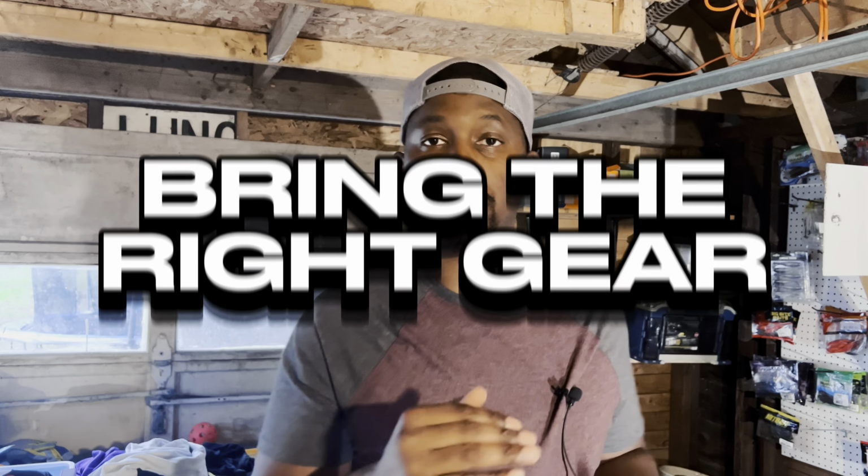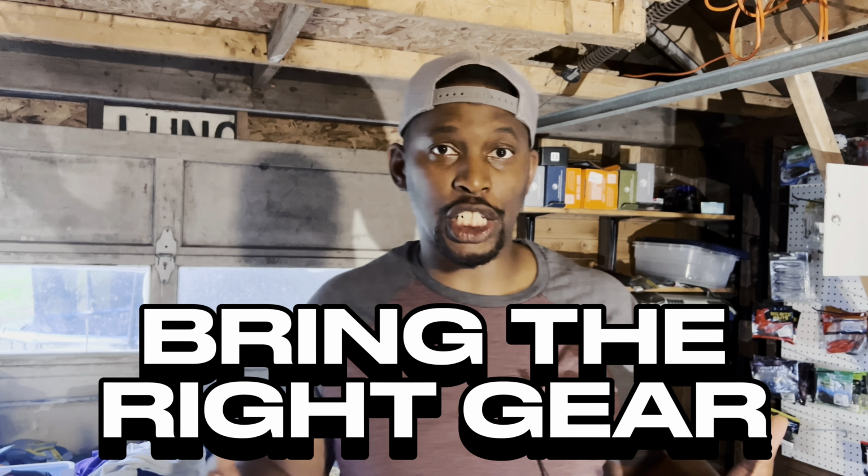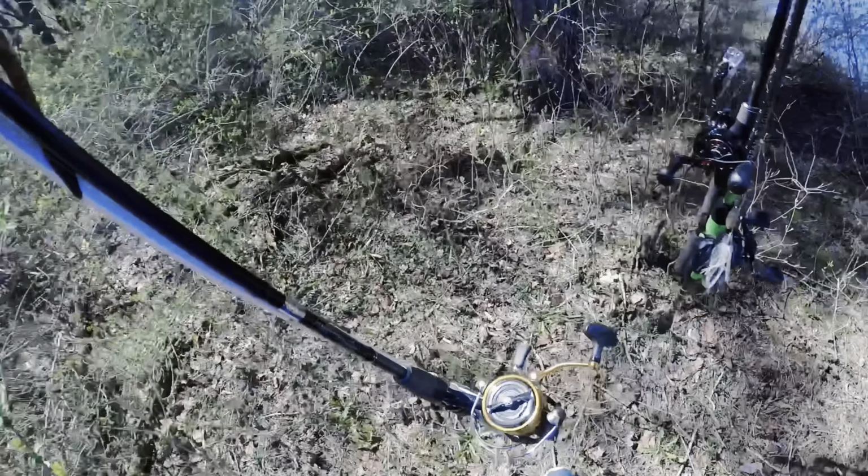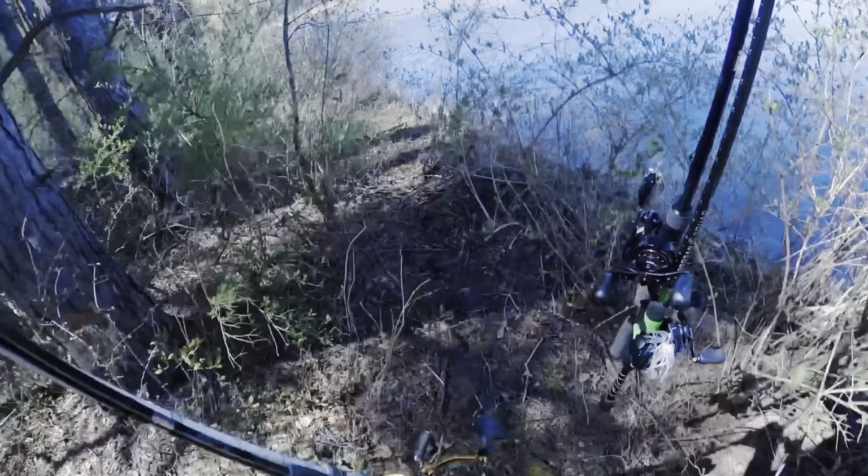Tip number two is bring the right gear. Now, bank fishing is this whole different animal. You may see bass anglers on the MLF series have like 10 or 11 rods when they're going out fishing. When you're fishing from the bank, the more rods you bring, the harder it is to kind of traverse those trails. So you might want to limit your rod selection. You may want to make sure that the rods that you bring can do different things.